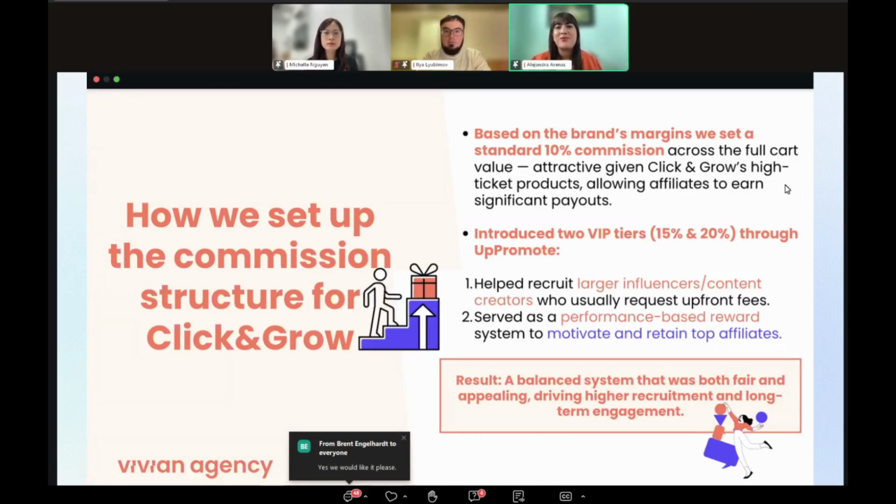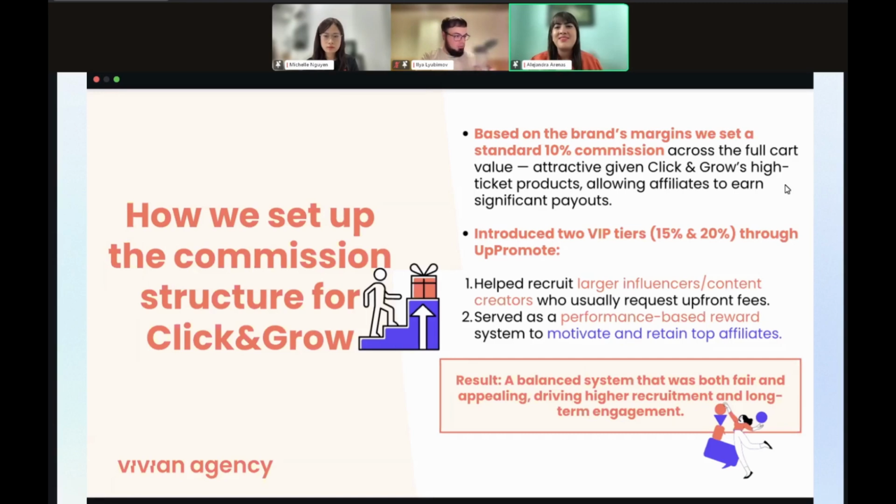And in Click and Grow, the way we did it was in the UpPromote platform, we already set 2 VIP commission tiers. The base one was 10%, and then we set up one at 15% and one at 20%. And this also gives you some negotiation room. If someone wants a payment, then you can say, okay, we cannot do a payment right now, but we're giving you a coupon, we're giving you a free product, and we can give you a higher commission as well. So it just helps you keep them engaged and happy.